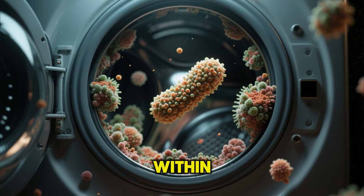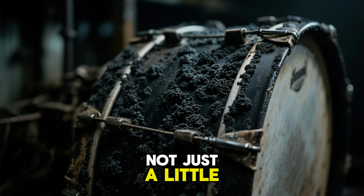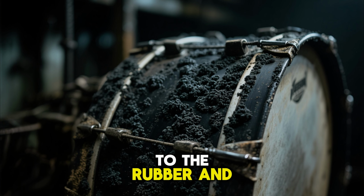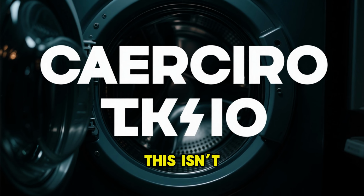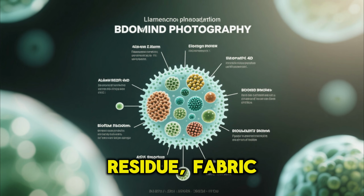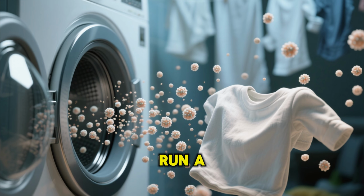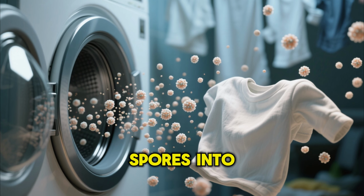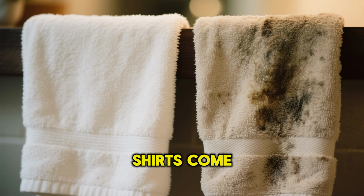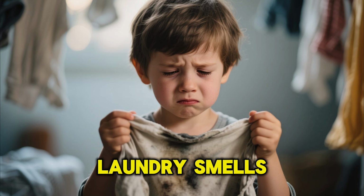And in that environment, within just 12 to 24 hours, bacteria and mold start to grow. Not just a little. We're talking thick, slimy, black colonies that cling to the rubber and spread into the drum. This isn't just dirt. This is biofilm, a living layer of microbes that feeds on detergent residue, fabric softener, and tiny bits of lint. And every time you run a new load, that biofilm sheds spores into your clothes. That's why your towels smell sour. That's why your shirts come out with faint gray streaks. That's why your grandkids say, "Grandma, your laundry smells weird."